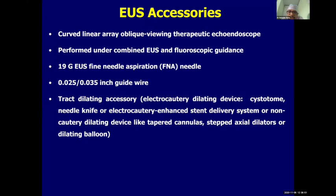What are the accessories required? You require a linear array echoendoscope, although there are a few studies with a forward-viewing echoendoscope, and we have done a few cases with a forward-viewing echoendoscope, but without an elevator, it is very, very difficult, and I would not recommend using a forward-viewing echoendoscope for an EUS-guided gallbladder drainage. It should be performed under combined EUS and fluoroscopic guidance.